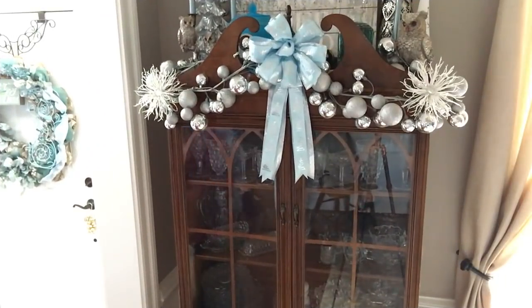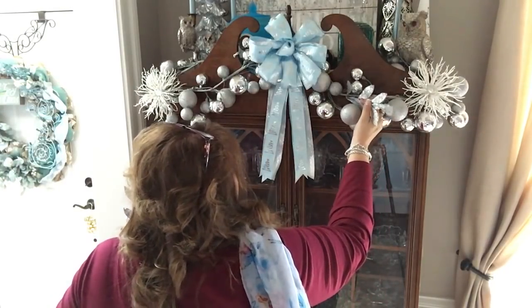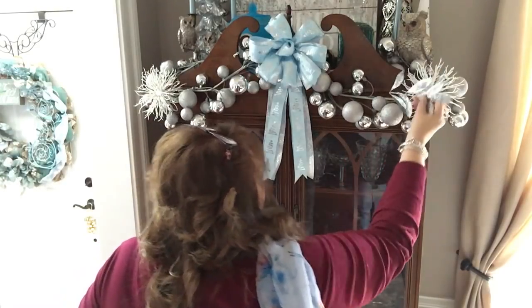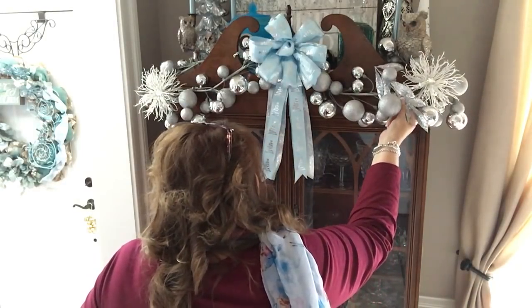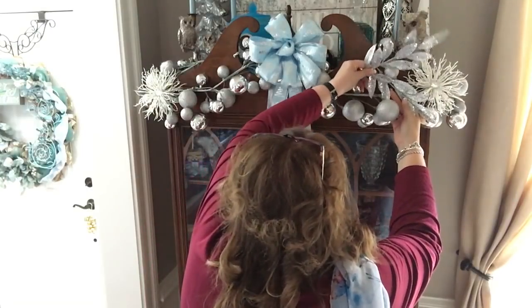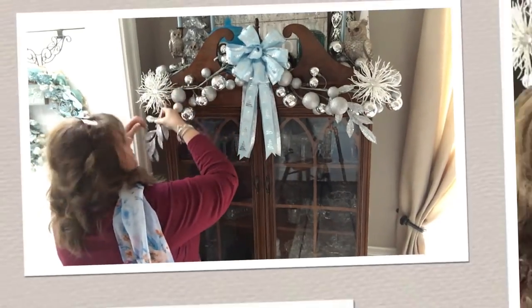So I don't have enough to do an even amount in both. So I'm just going to probably have to get some tie wraps. I can kind of hang it on one of the stems.